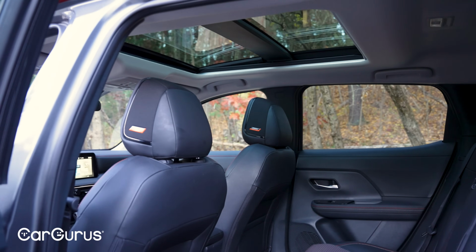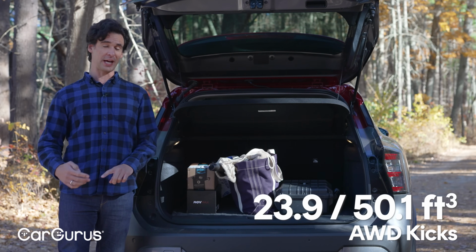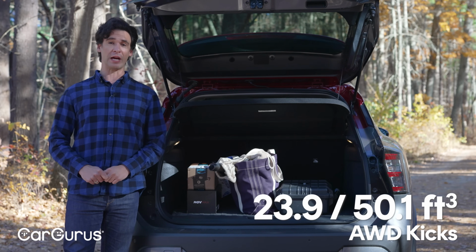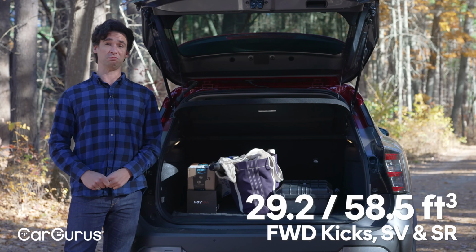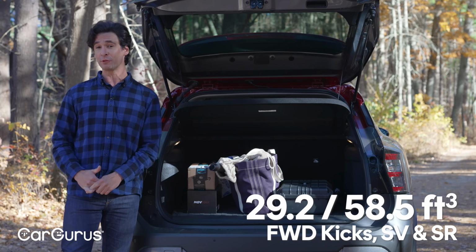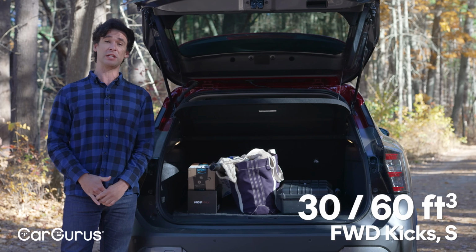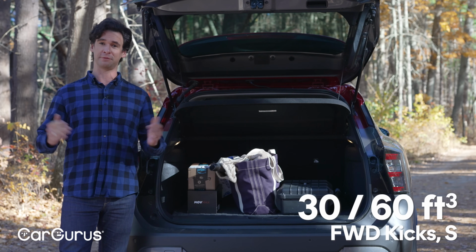Cargo space is 24 cubic feet behind the seats and 50 when folded, but that's not the entire story. If you get the front wheel drive Kicks and the SV and the SR, well, look at those numbers. They're bigger, and you're getting 60 total cubic feet if you get the front wheel drive base S. I don't know how Nissan managed to get 3 different cargo ratings, but they have.